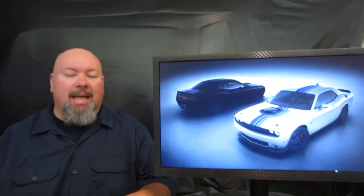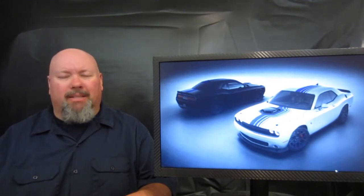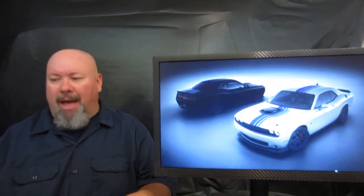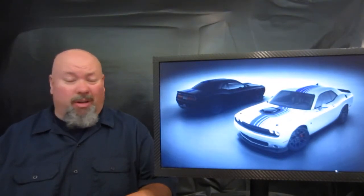They're only going to build 100 of these things for the world, 90 of them going to the United States and 10 of them going to Canada with a starting price of $45,835 US, which is a pretty good little bump, about a $6,000 bump over the price of a 392 Scat Pack. But again, they'll sell out really, really quick.